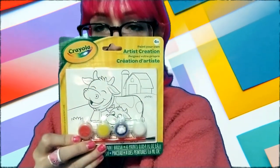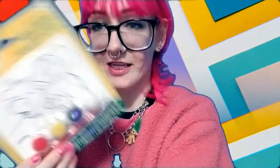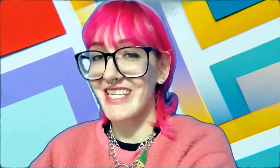This is what we're gonna be painting tonight. I got it from the Dollar Tree, and it's a cow because I've got a dog that looks like a cow and it fits the theme. Gonna have a few drinks. I'm gonna sort through my paint, my colors, and we're gonna have a good time. One hour later.